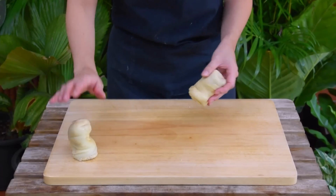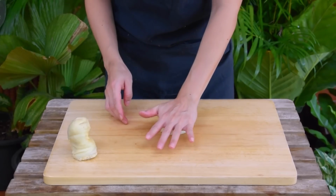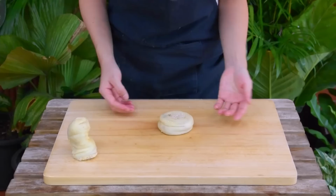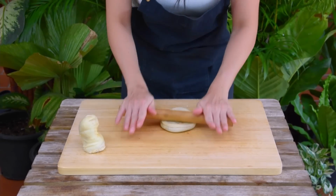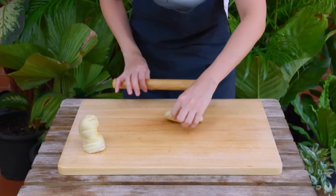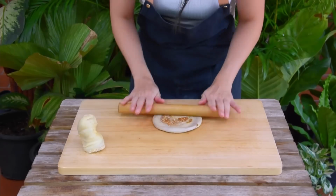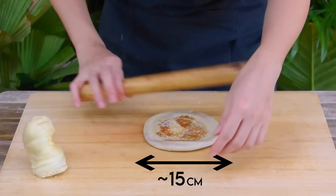So take one log, sesame side facing up, pressing it with your palm to flatten it evenly and start rolling. Roll a couple times on one direction, then twist 90 degrees and roll out on another direction. Keep on rolling at different directions till you got something that's about 15 centimeter wide.